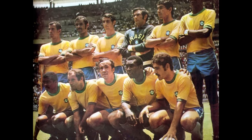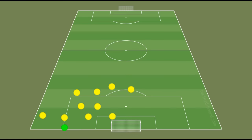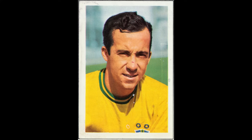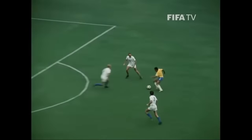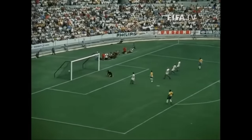The 1970s brought with it even more changes and developments to the principles of the game. Teams like Brazil started to bring their tactics to the global stage, an example of which is the 4-2-4 formation, featuring the likes of Pelé, Jairzinho, Gerson and Tostão. Now, although Brazil were not the first team to utilise this formation, they certainly were the most successful.